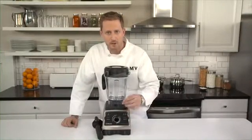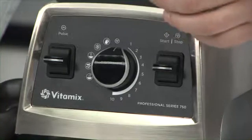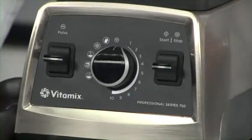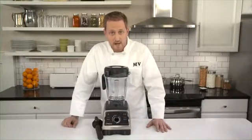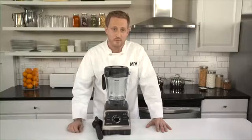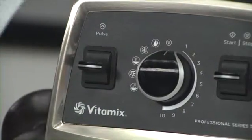Whether you're blending, chopping, or pureeing, it gives you control and flexibility over the texture of the ingredients. Dial it down for a coarser cut, turn it up for a finer consistency. In addition to the manual setting, the 750 is also equipped with 5 automatic program settings that allow you to make popular types of recipes or to clean the machine with just the turn of a dial.